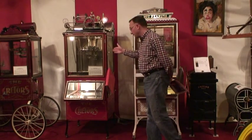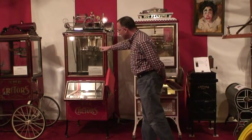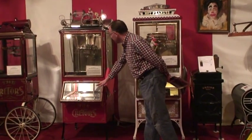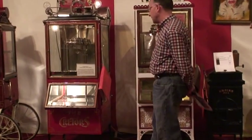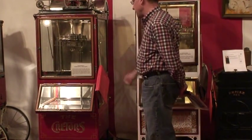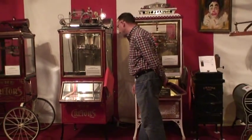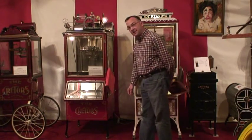This is a 1921 Cretors model number 6 unit. Again, popped popcorn on the top, and then the peanuts in the lower cabinet were warmed and roasted. This is actually a unit which was restored by the Victorian Casino Antiques in Las Vegas, Nevada.